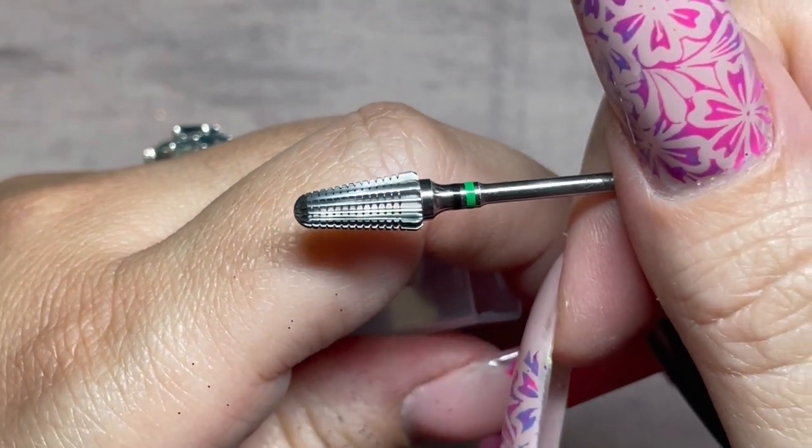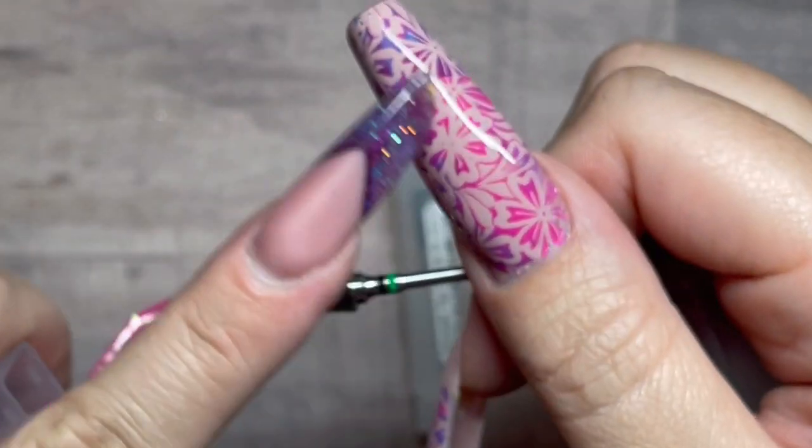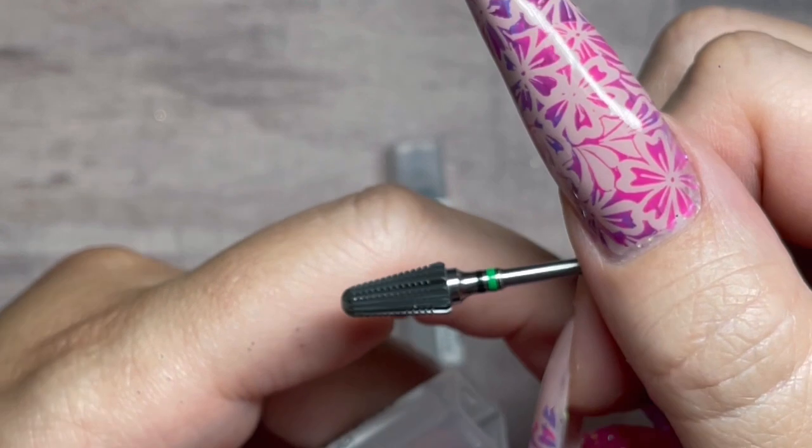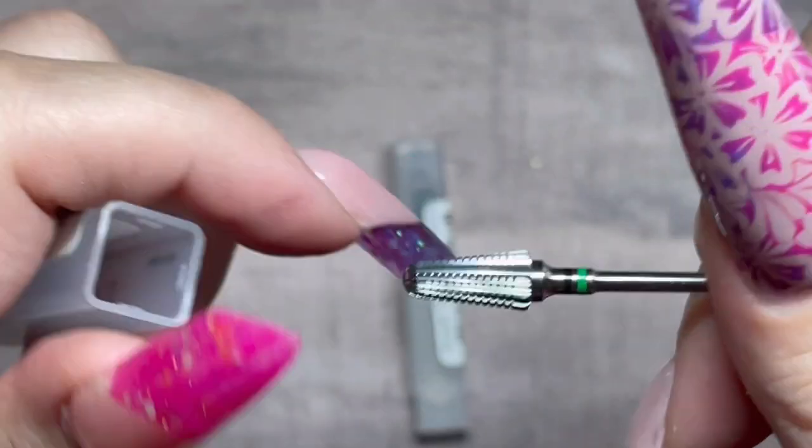I bought another Gel X bit. This is probably one of my favorite bits from Erica's. And I like to use this to remove any color or glitter on top. And it just eats through the product really, really nice.